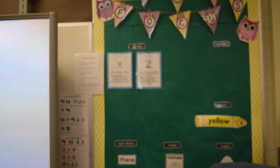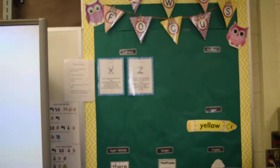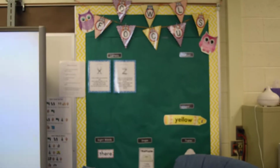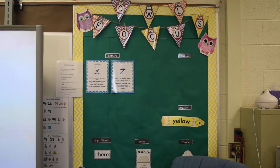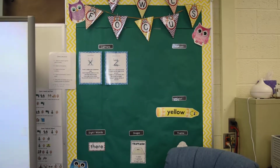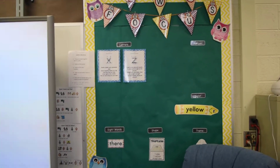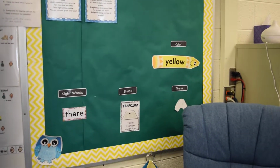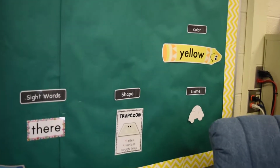This board over here is called our focus board. On our focus board, this is a board that changes weekly. It shows what our letters of the week are, our number, which we do not have this week, our color, our sight word of the week, our shape, and in this corner we have our theme of the week.